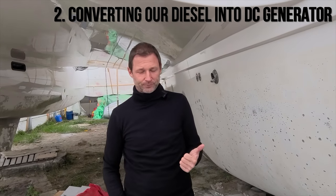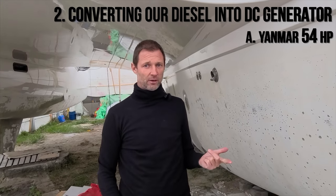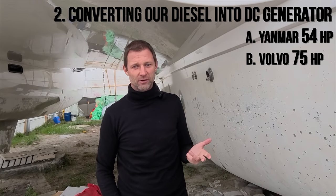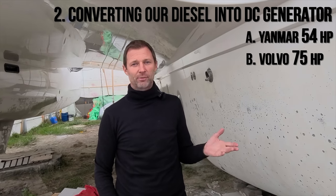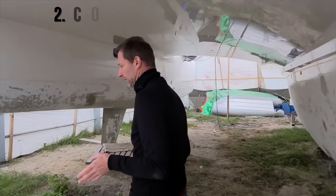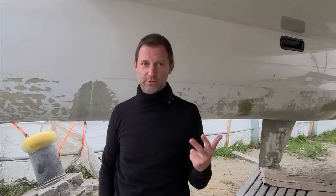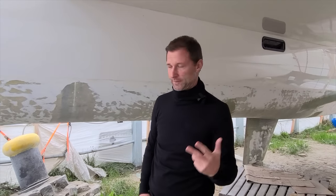Option two, we take one of the existing engines, either Yanmar or Volvo, and convert it into a large DC generator, 48 or 96 volts, and create a hybrid drive with two electric engines. And I want to show you what happens when we go electric. That applies to options two, three, and four. They're all electric, at least they all involve electric motors.